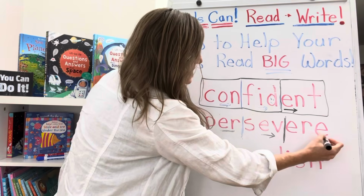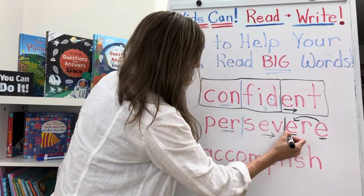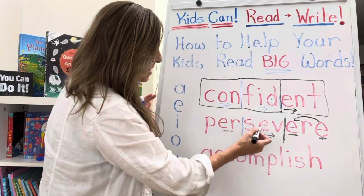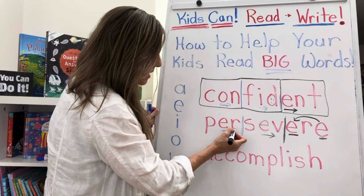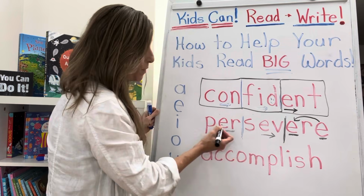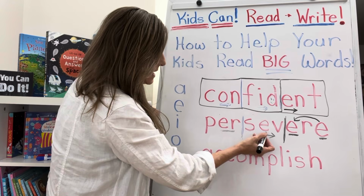If you know about E's at the end of a word, E's will make the closest vowel say their name. So in this case, this is going to say its name. It's a letter E, so it's going to say E. All right, so here we go. Let's read it part by part. Here we go. P-er. That's easy, right? Per. Then we're going to do this one. S-ev. Sev. So if we want to go ahead and put 1 and 2 together, we go per, sev, per, sev.